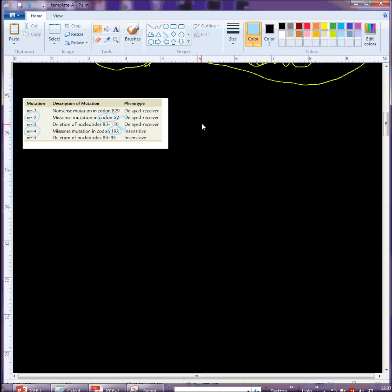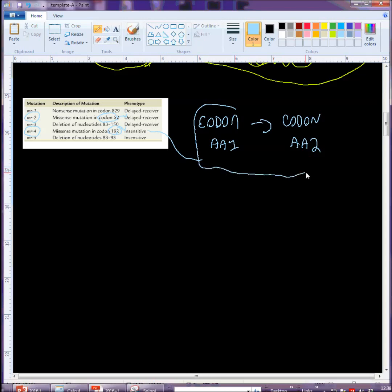Well, with a missense mutation, you have a codon for one amino acid, we'll call it amino acid 1, you have a mutation, and you change the codon to one that codes for amino acid 2, a different amino acid. And it turned out that codon 52, the 52nd amino acid, seems to have been less important than the codon at position 192. So that's one possibility. Position 52 is less important than 192. 192 is more important. The specific amino acid there is critical to the function of the protein, and changing it completely eliminates the function of the protein. That's one possibility to explain the difference between MR2 and MR4.